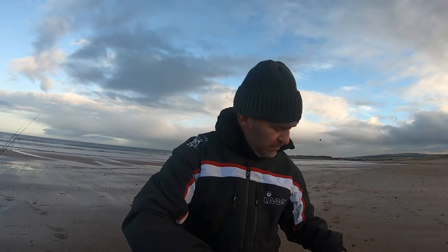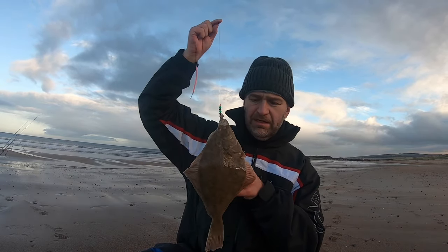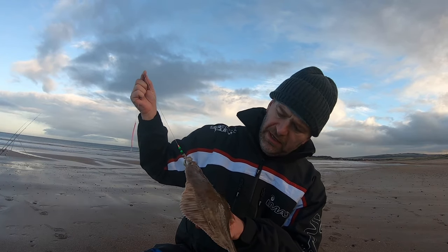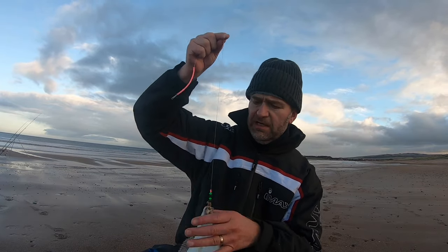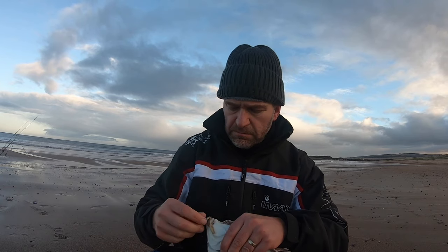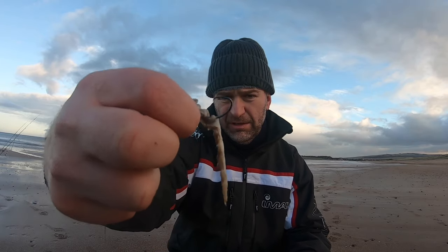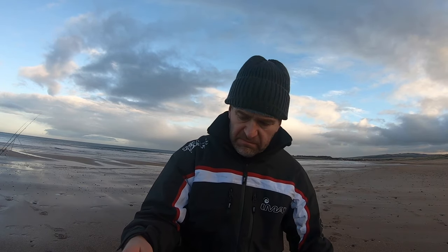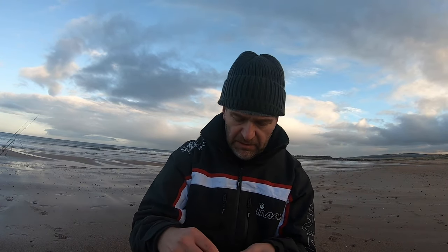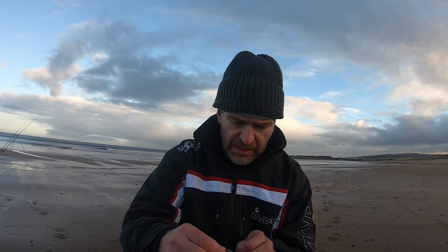Hey guys, another flounder. Another beauty actually. Not as big as the first one again, but another good stamp of fish. Again, that was on the 10 Sakuma Mantle circle hook. Not deep hooked. Get that in the bucket to rest up. And again, that was on just a plain mackerel strip with a tiny little bit of squid, which helps me keep the bait on a little bit better.